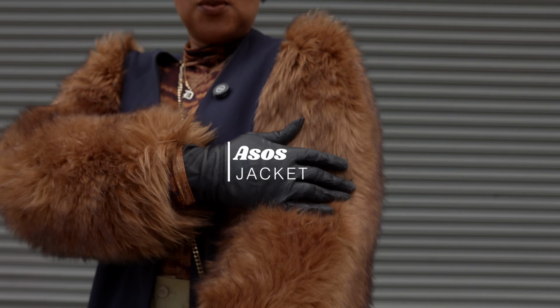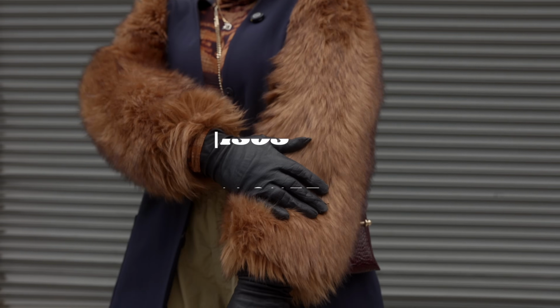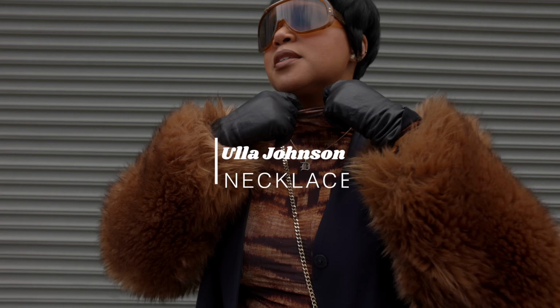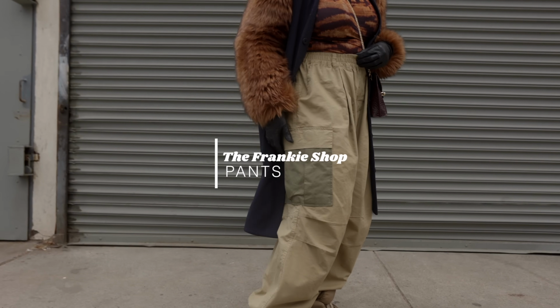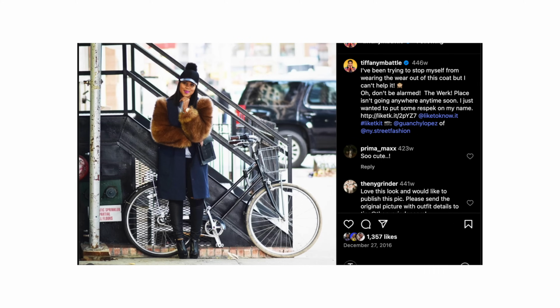And then to put it over, you know, the styling of just a simple turtleneck with the pant. Baby, is this my favorite look? It might be. It might be. So again, I'm gonna say it's 10 for me for the look. I've worn that coat so many times throughout the years.